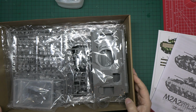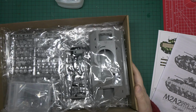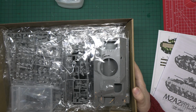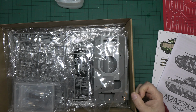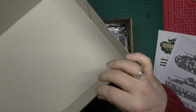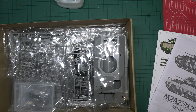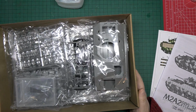Final thing to say about the box before we get into the instructions is the base of the box is quite rigid. With it being top opening, that's handy for us modelers, but the lid is very thin and very flimsy, so there is a risk of getting damage here when being shipped, but yeah.